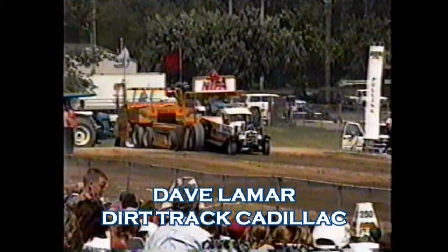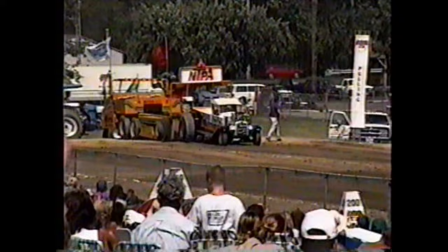Better shot down the track. And you know, in all reality, there's still moisture in that track out there. Track into two-wheel drive competition. The last man with a shot at first place here this afternoon.